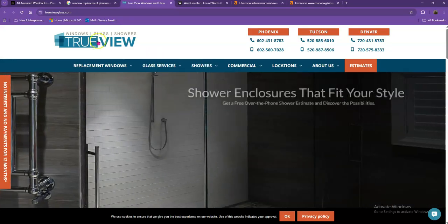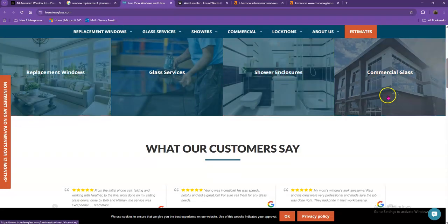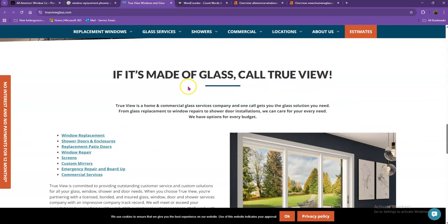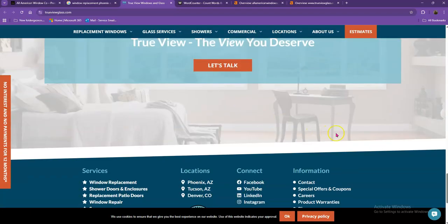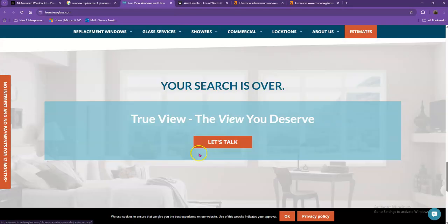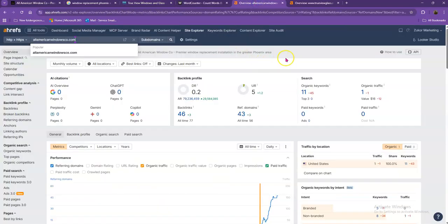So for their website, they also have their logo at the top. They have their contact numbers, the services they offer, client testimonials, good photos, a good amount of content, a pretty good layout, and also the areas they're servicing and the company's information at the bottom. So let's go ahead and move on with the numbers. So we have Ahrefs, one of the paid tools that we're using, first to get some more information on the back end of your website.